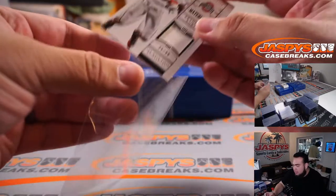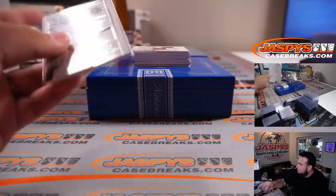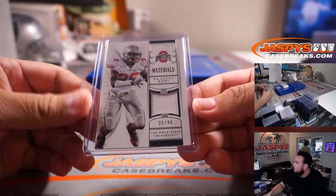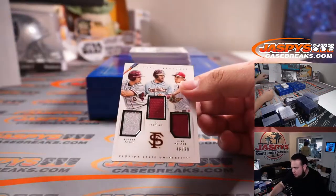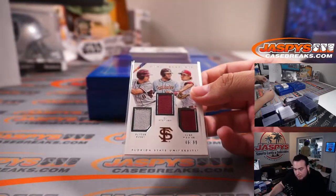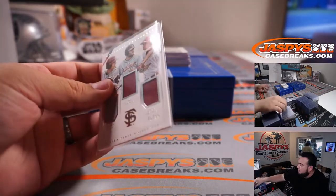Bradley Roby, 25 out of 99. You have a triple relic: Buster Posey, DJ Stewart, Luke Weaver, 46 out of 99. And remember, 5 is going to Andrea, and 6 is also going to Andrea.